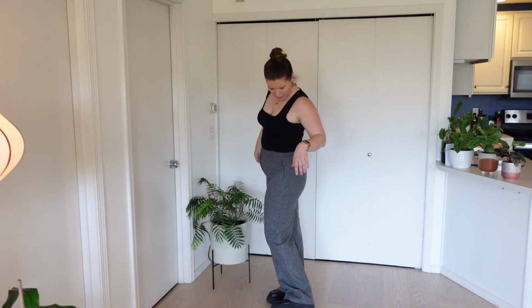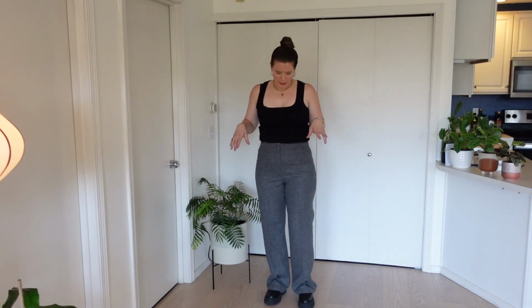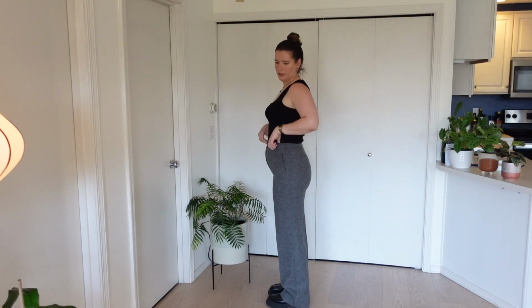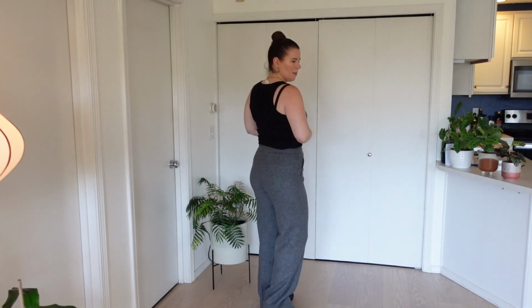I like the length on them. They're not quite as loose as the other wide leg trousers that I have, so a little bit more fitted. I mean, they're still not fitted by any means, but they're a slimmer pant leg than a lot of the other trousers that I have. So I think that is a nice addition to the closet. I do like these quite a bit.